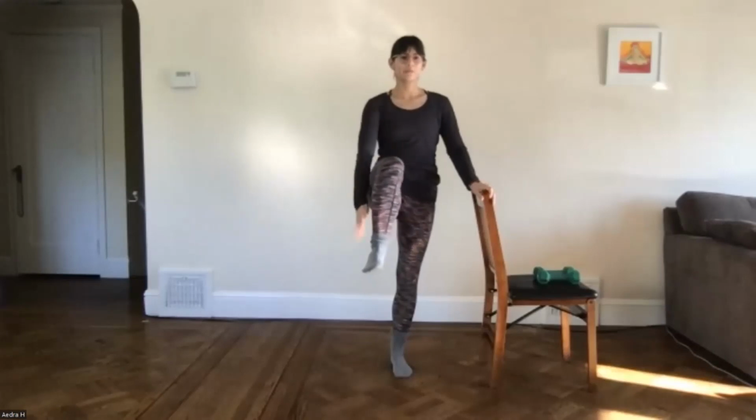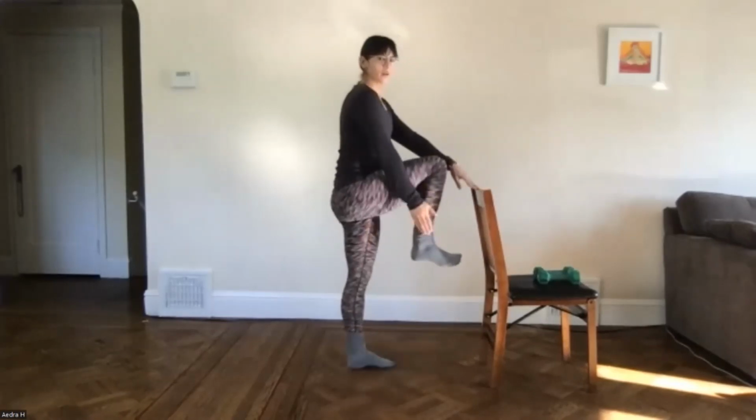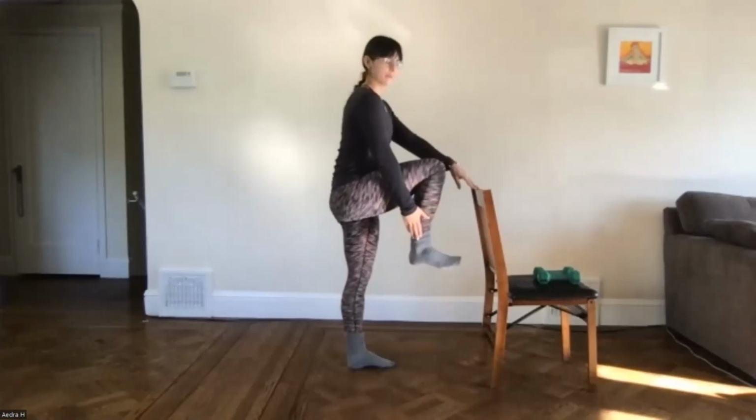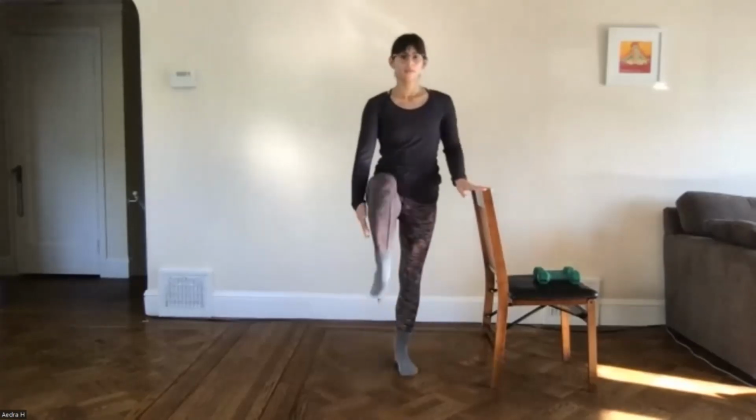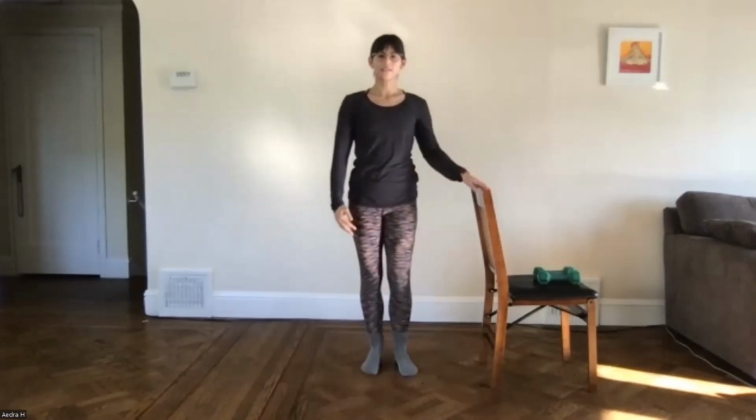And then maybe you can reach. Can you reach for your ankle? How far down can you reach without rounding your back? There's a point, right? For me, I can't go any further without wanting to round my back. Maybe you reach with one hand, maybe you reach with both, if you have that flexibility. And go ahead and release.